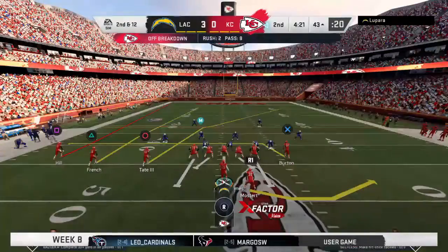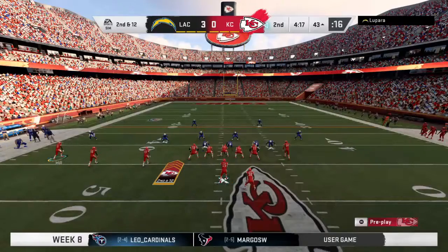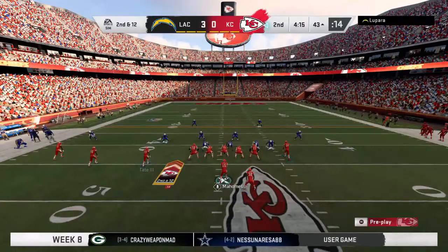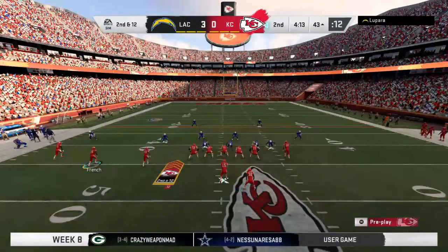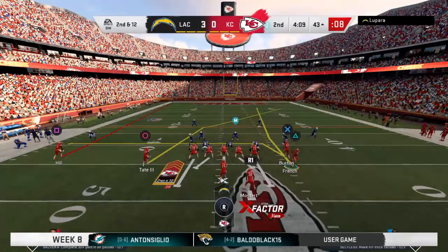Yellow, yellow. Let's go. Tight end right, tight end right. Alert, alert. 3 down, 3 down. Motion, motion, bump, bump, bump.